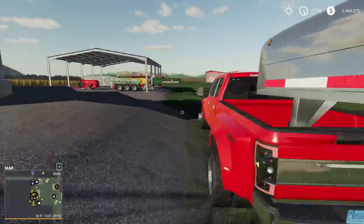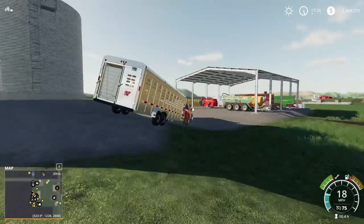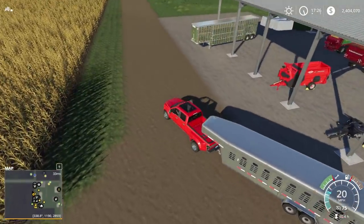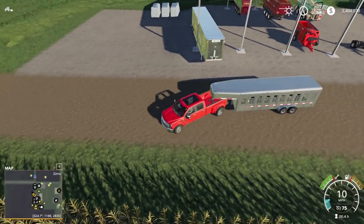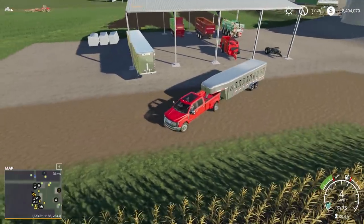All right, let's go put the old Silver Star back. And we'll go park over here by our... Wait, is this Silver Star? Yeah, it is. I think they're both Silver Stars. Yeah, they're both Wilson trailers. I'm not big into trailers, guys. I'm just trying to figure this out. So we're going to go ahead and drive over here.